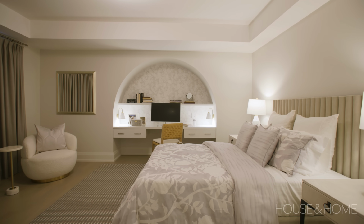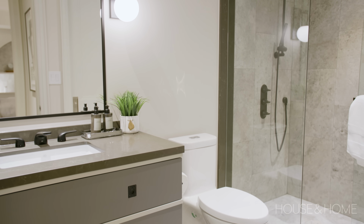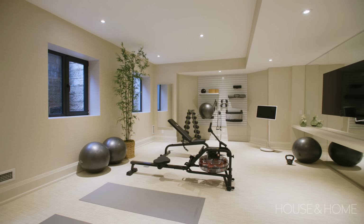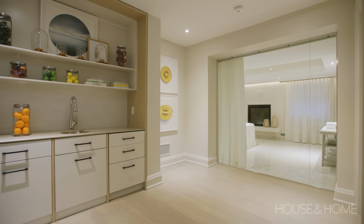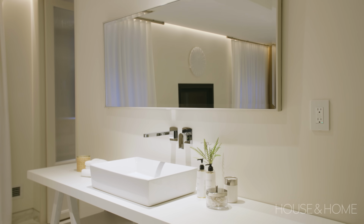We have a guest suite. We have a wonderful bedroom with a walk-in closet and access to the bathroom. And on the other side of the lower level is the gym and spa. We have a very large gym, and then we have a glass wall from the main landing into a spa, which has our massage table, steam room, vanity, really a great space.